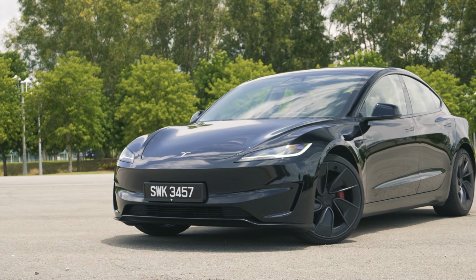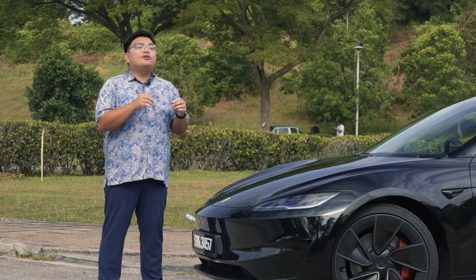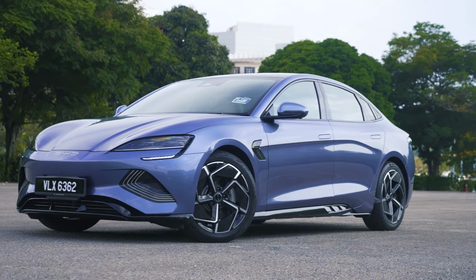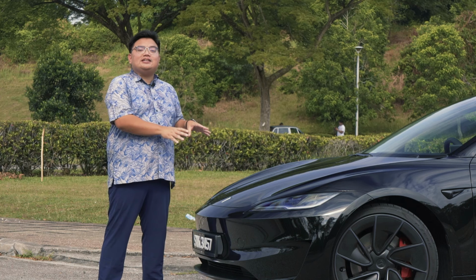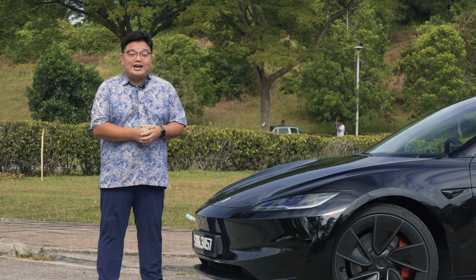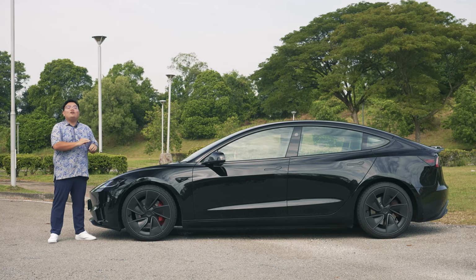As for competitors outside of Tesla, this is a full 40,000 ringgit more, or a full 20% extra, compared to the BYD Seal Performance. But then again, this here is far more deserving of the Performance badge than the BYD is. More on that later, of course. But this being a Tesla, all these prices that I mentioned are before options.